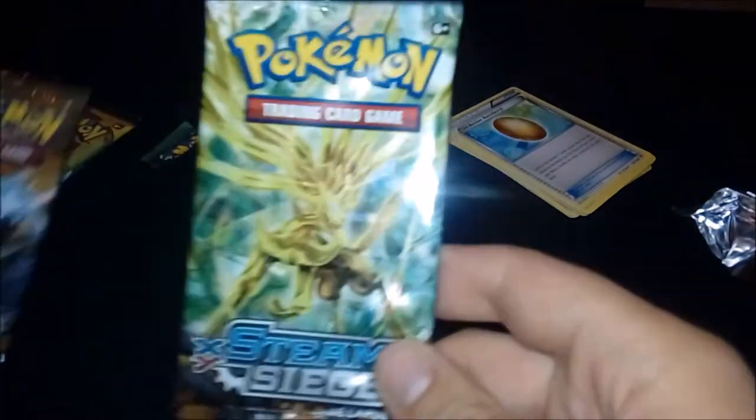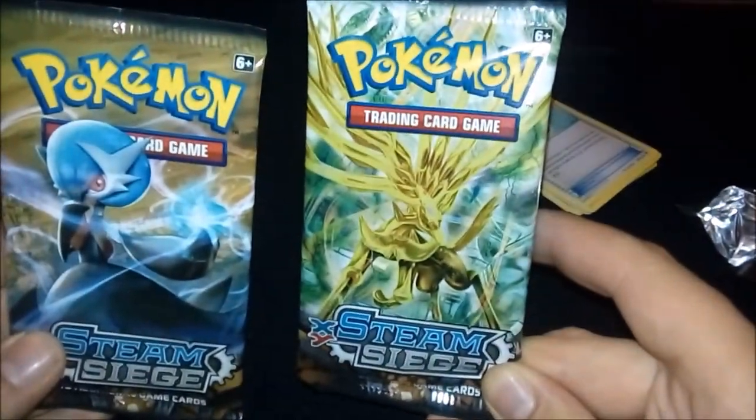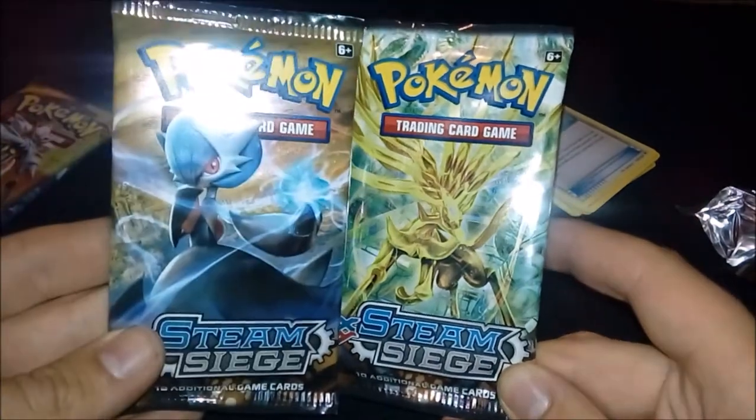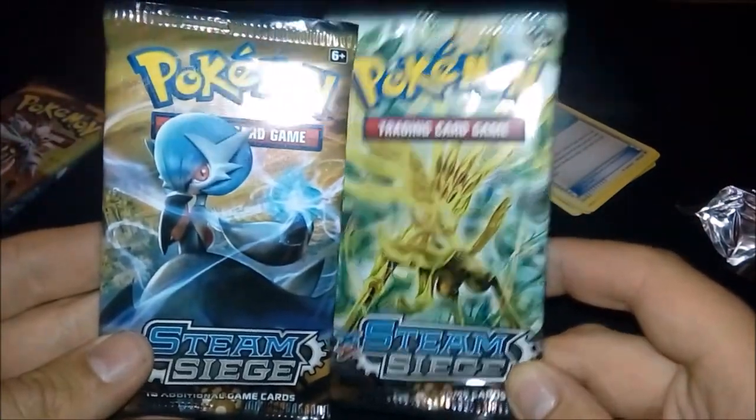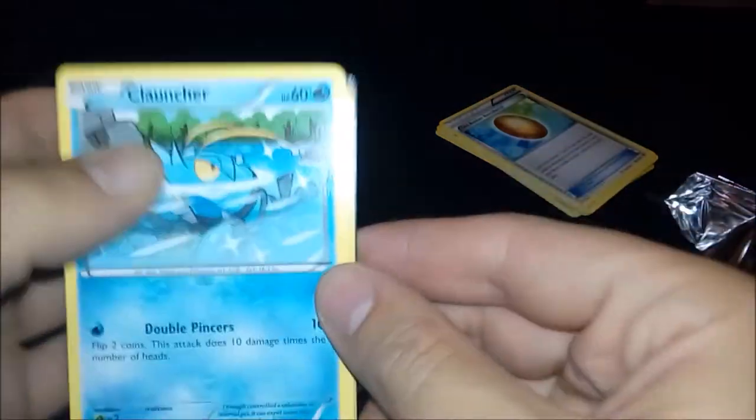Never mind. Steam Siege. You've got a nice golden Yveltal. Is that Yveltal? No, Yveltal's the other one. This X guy. Excelsior. So I'll open this one first, I suppose. With the Gardevoir? Is that Gardevoir? I think so. Anyway.